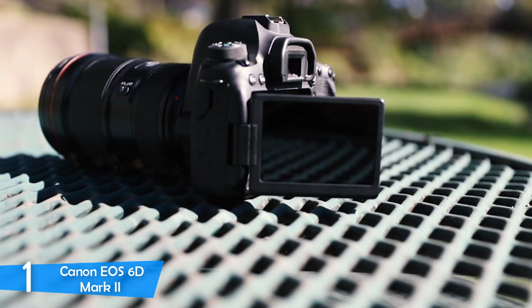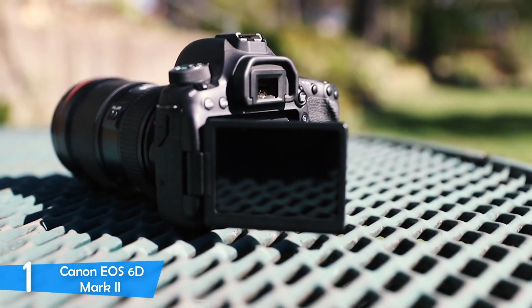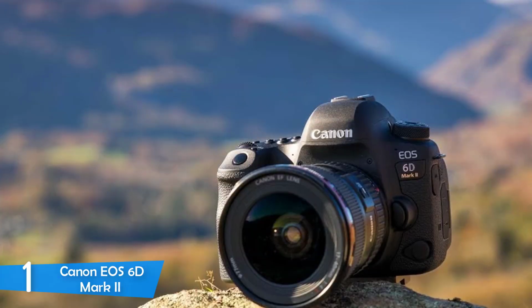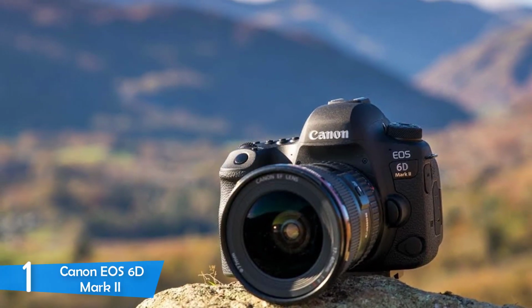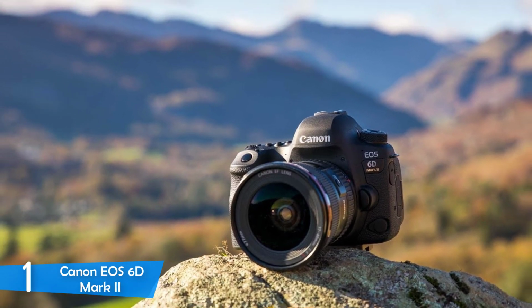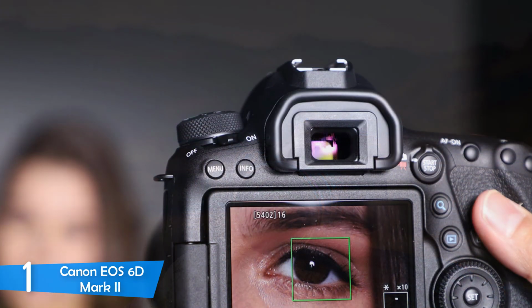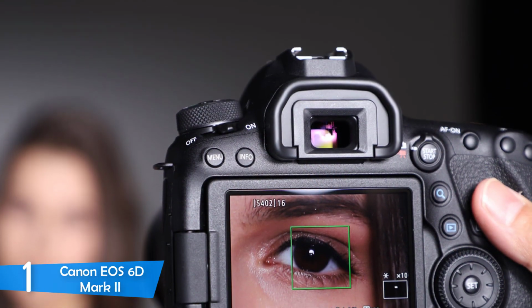This camera has amazing connectivity options, superb vari-angle display that's also a touchscreen, solid build quality, exceptional balance and comfort, perfect autofocus, lengthy battery life and many, many more. First of all, I have to say that the Canon EOS 6D Mark II is a very well-built device that gives a professional feel right from the get-go.